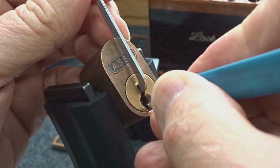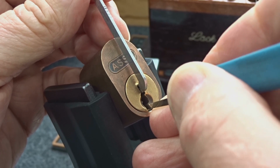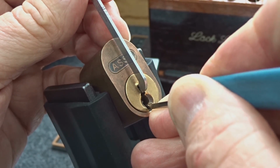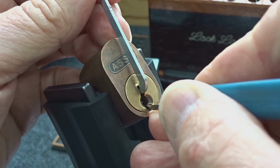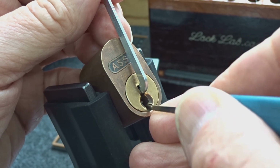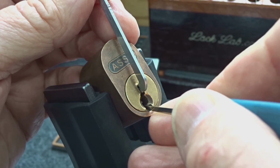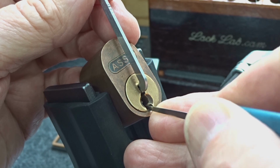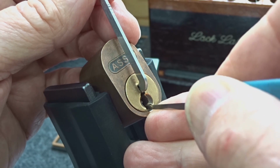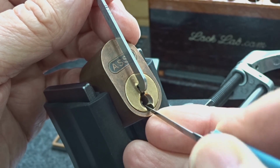Oh, I just touched 5 and I got a little turn on the core. It's a welcome gift. Counter rotation on 4. Either that or I'm on the warding. Okay, I got a click. I actually got 2 clicks on 4. That was a click on 3. Oh, tension wrench fell out. I'm trying to hold it with a pick or with the tensioner. Come on. I'm not sure if that's counter rotation. Let's give it a try. Okay, it was, I believe, counter rotation, but now we've lost the false set.